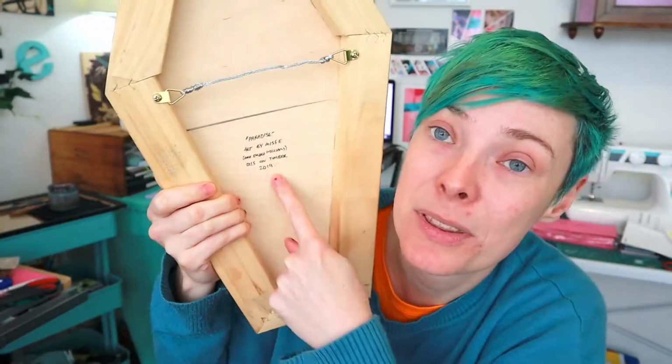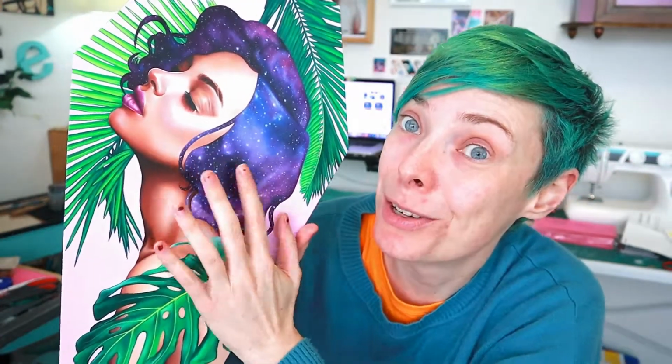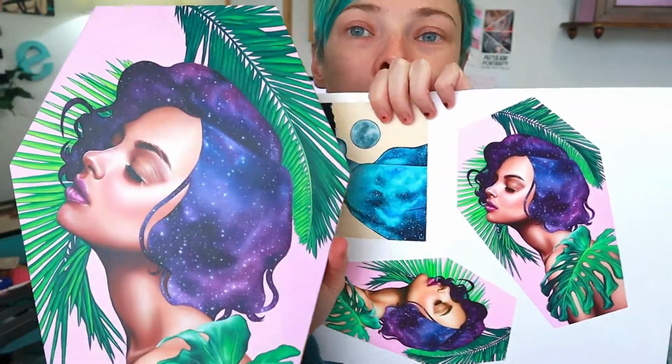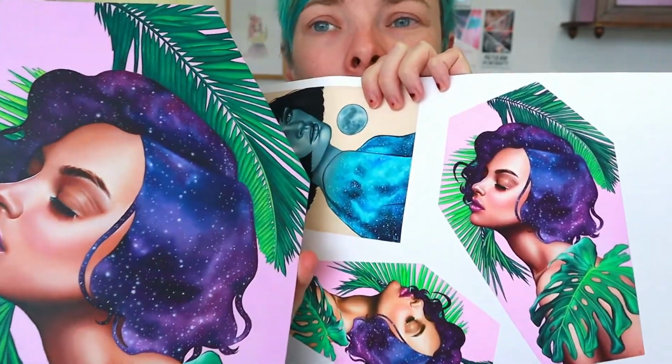And I always put the artwork details on the back, just the name. This lady will be ready to send off to her new home very soon. And just to give you an idea of how much the new prints match the original, let me show you a side by side. I don't know if this is going to be visible on camera. Yeah, pretty hard to tell. You'll just have to take my word on that, I'm afraid.